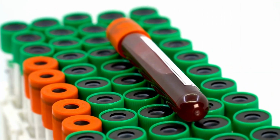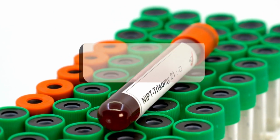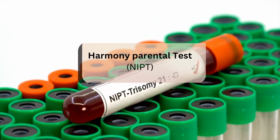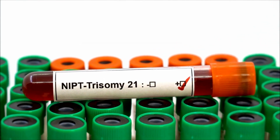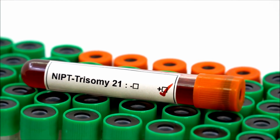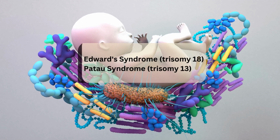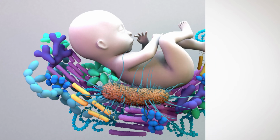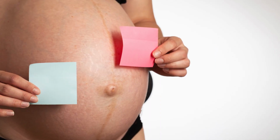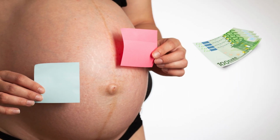syndrome. Also early on, up to the 10th week of pregnancy, you can undergo what's called the Harmony Prenatal Test. This is a non-invasive prenatal test, NIPT, that uses just one vial of blood from the mother to screen for Down syndrome, trisomy 21, and 2 other rare but devastating genetic disorders, Edwards syndrome, trisomy 18, and Patau syndrome, trisomy 13. It also provides accurate information about the sex of the fetus. The cost ranges between €200 and €500 at your own expense.